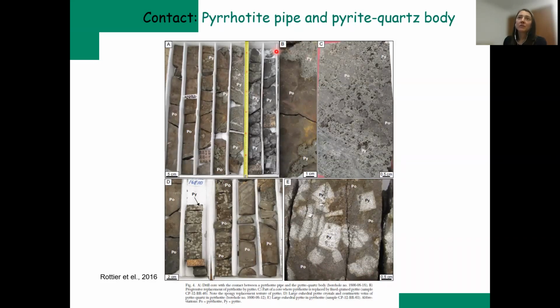So you can see here the contact between the pyrite quartz body and the pyrrhotite. And he has found that, in fact, what I thought, that first was the pyrite quartz body and then the pyrrhotite, is, in fact, the reverse, right? We had first, as I explained to you, the pyrrhotite pipe bodies, and they are replaced in some places by pyrite. So very important discovery, should I say, because it changes a little bit the paragenetic sequence, right?